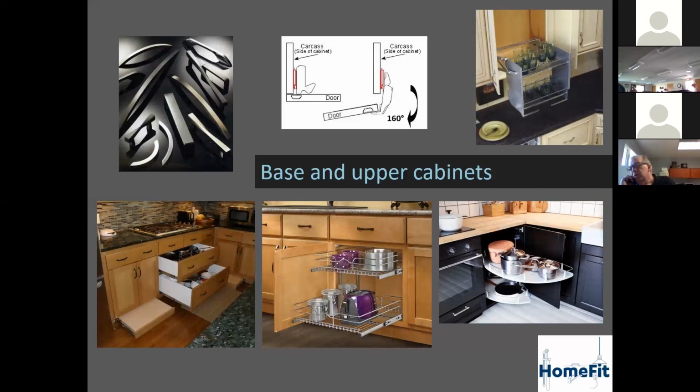One more thing I would like to say about the upper cabinets is that the standard in the industry is 18 inches from the countertop to the underside of the upper cabinet. That is industry standard.